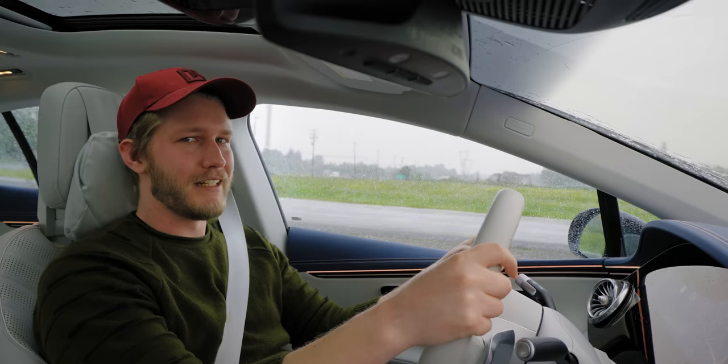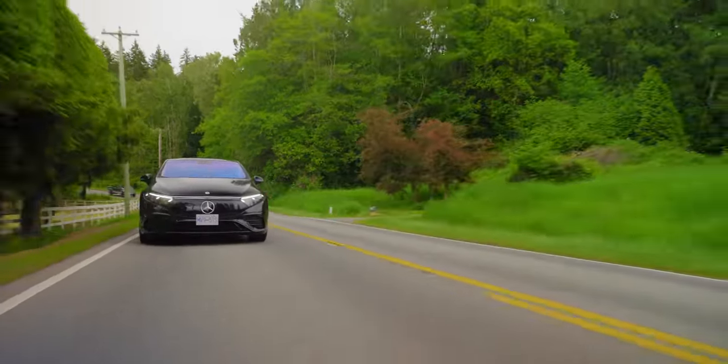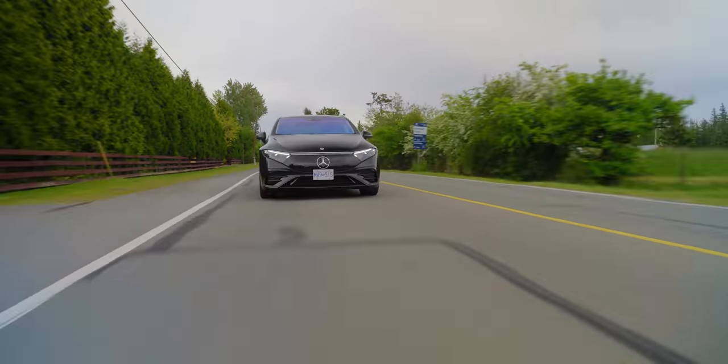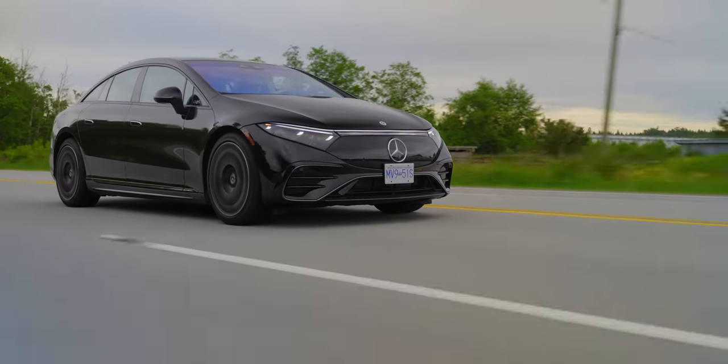It doesn't really love getting chucked into corners. You can feel the whole thing sort of bending around, but this isn't supposed to be a corner carver, and I think that the way that they've set it up is perfectly fine. Like, this is quite a bumpy road, and we're just cruising over everything. It is incredibly smooth in here. Top marks for that. Also, sound isolation, very good.